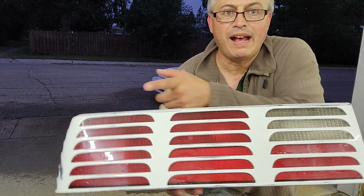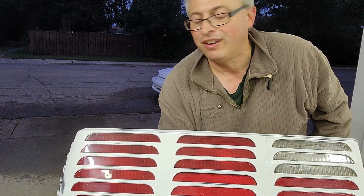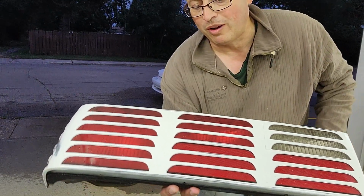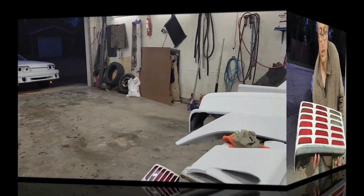Just realized I'm going to mask all these little parts off. It'll be tedious, but it'll be worth it. I want the white to match the rest of the car, so I don't want to take a chance on painting it with something else and not having it turn out.